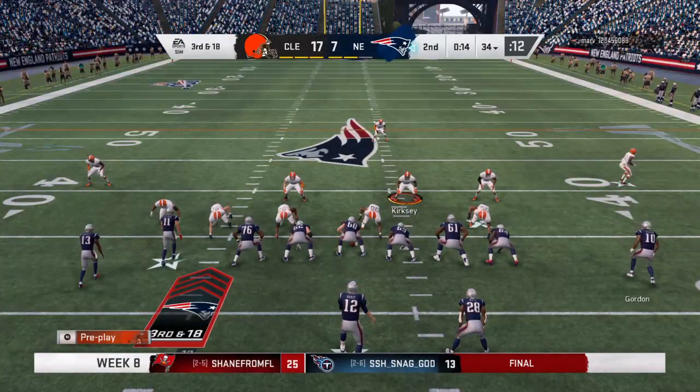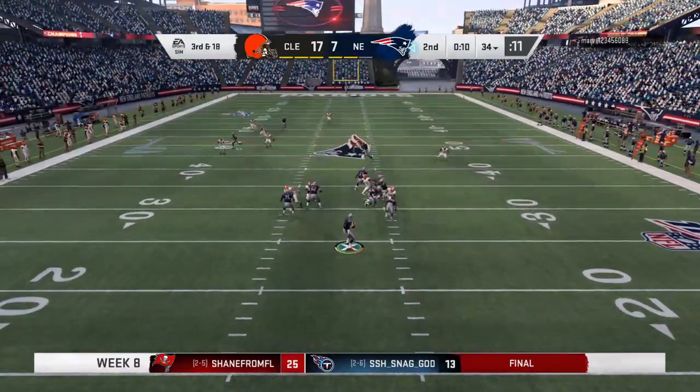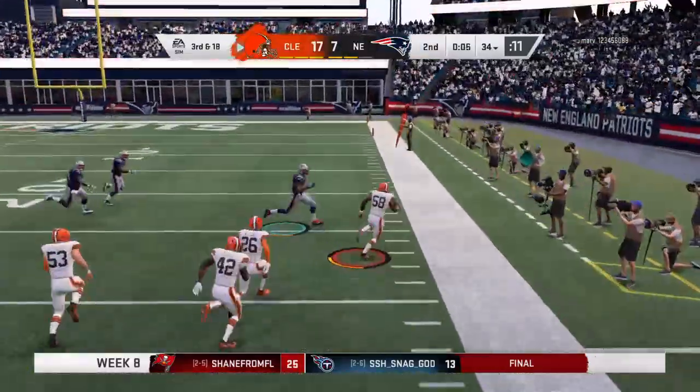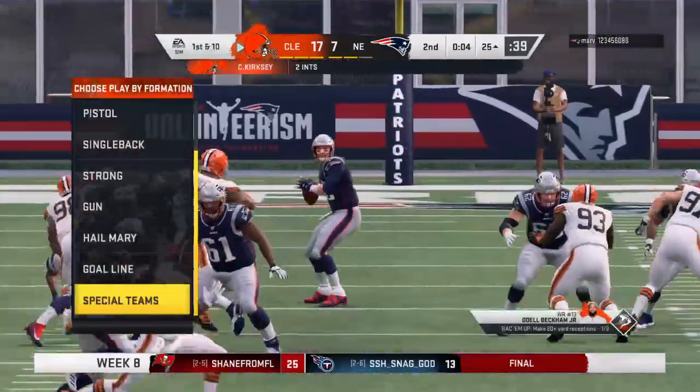Throwing on 3rd and long. Brady. And Brady going to be intercepted a 3rd time. Picked off at the 49. He was looking for Edelman there.